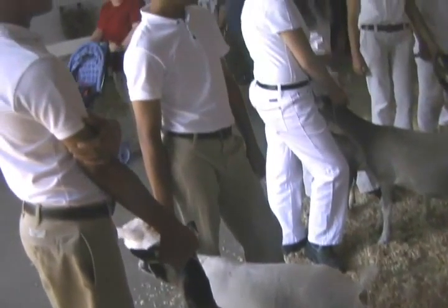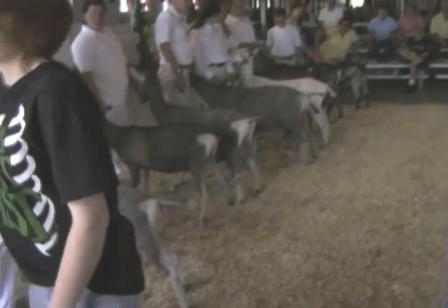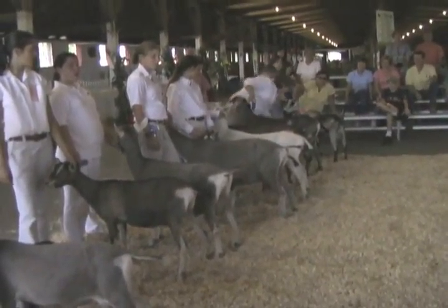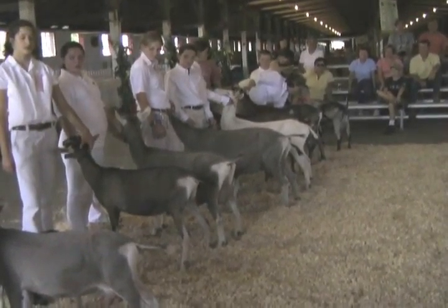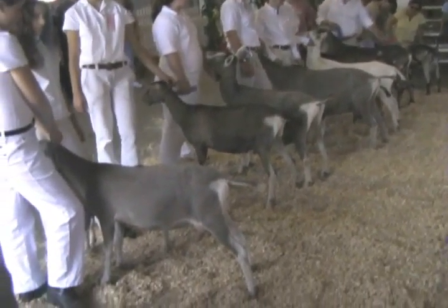Third place, I'm going to go to the San and Type Doe and her mother. I believe that was my best junior doe in show. So we're seeing a lot of improvement in that daughter. So those will be third place. Fourth place, I'm going to come down here to these Tagenberg type does. We're seeing a lot more body capacity in these does.